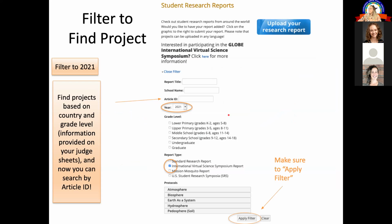Once you're there, you'll have the option to filter. So this will be closed, but you can open the filter and you can add some information to help you find the reports. This year, it should be super easy because we have the article ID number. And so you can just put that right there and it should just bring up the one project you're looking for. It's been really helpful so far for us who have been searching for reports.